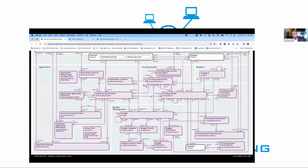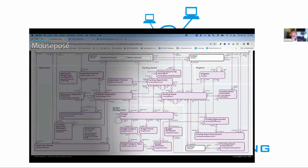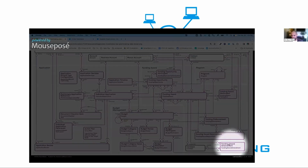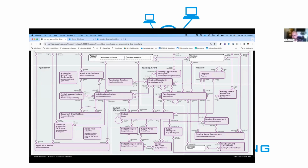So you'll have a revolving section of your intake and your transaction with the grantee through the individual application. And then once the decision is positive, it will turn into a funding award, where now you can keep track of post-award related activities, such as funding disbursements, funding award requirements, which are your progress reports and financial reports and whatnot, and also amendments. On top of those, we'll have the budget capabilities. So you'll have your internal and external budgeting capabilities that allow you to keep track of buckets of funding that are available for drawing down and linking to the disbursements through budget allocations, and also setting up a template for your external grantees to fill out the budget template as well.